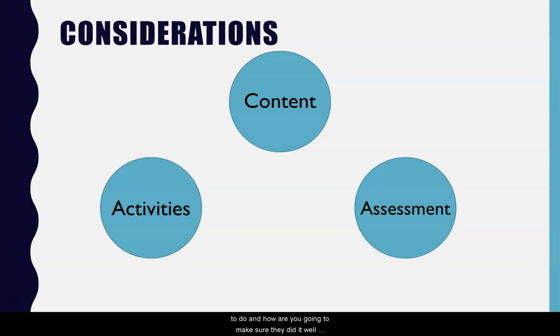What do you want students to do, and how are you going to make sure they did it well in 3 different modalities? So it's those activities that differ the most between the online and in-person. Those activities may be different between the online synchronous students and the online asynchronous students.